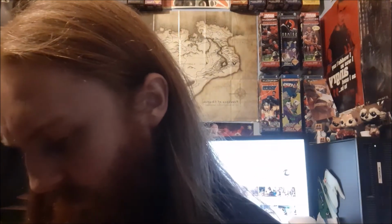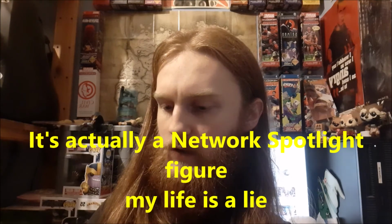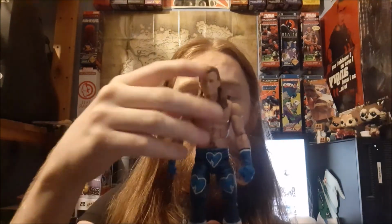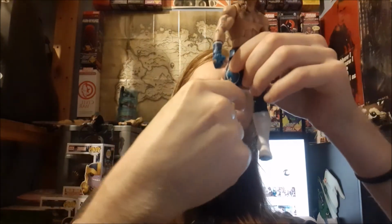So yeah. And then the final bit we got was the TRU exclusive Shawn Michaels figure with the blue pants. Now this is a gorgeous figure. I absolutely adore this figure. The only thing I don't really like is the head scan, which is kind of an appropriate head scan for the time, but I just don't like the way it looks. Mine kind of has a wonky knee, so that it kind of bends outwards.